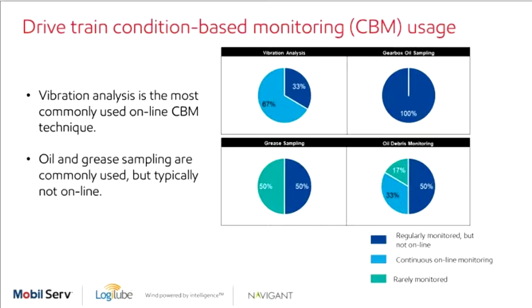The lower left pie chart there is a mix of the two. It's similar to the first one, in that people generally collect grease sampling data online, but only half of them do that at all. So the other half just don't monitor that. And the lower right pie is a mixed bag there. This is oil debris monitoring, and about 1/3 do that online via SCADA. About half of them do it offline, and then 1 out of 6 or so said we don't even bother. So it's a mixed bag.